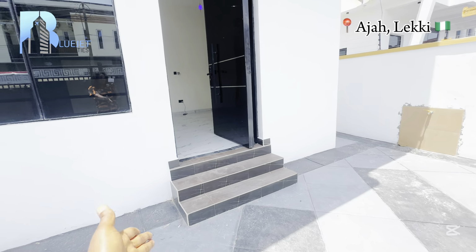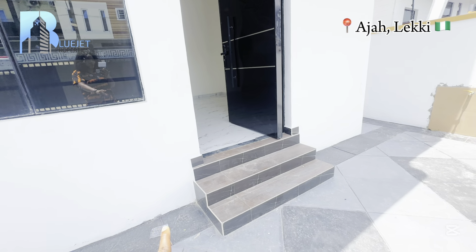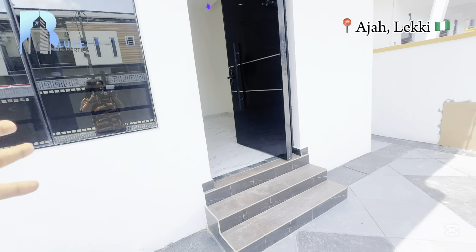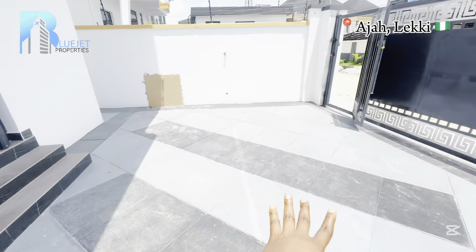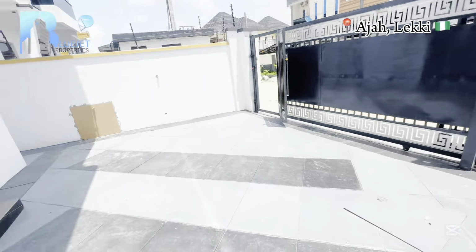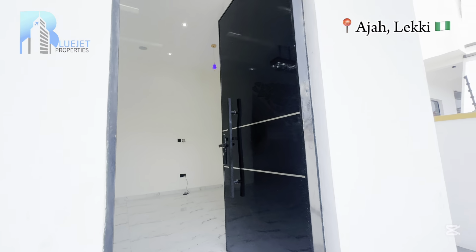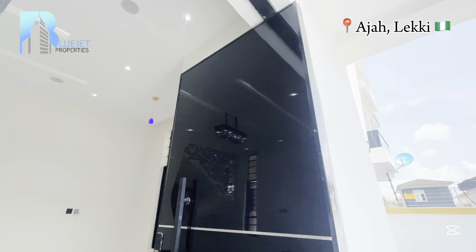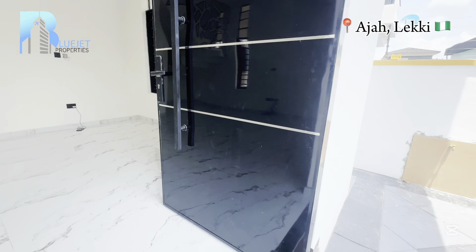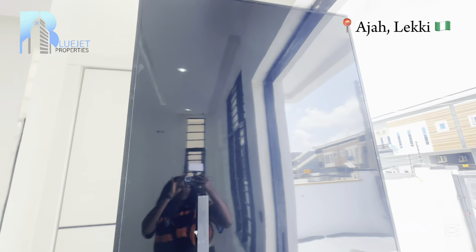So coming inside here, take note of the step, which gives you assurance that the main building itself is higher than this side. Not to talk less of this thing here, which is also higher than the road. So it's a good one too. So coming inside this property right here, here we have a glass black door, and this is the entrance door.